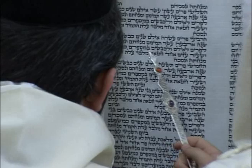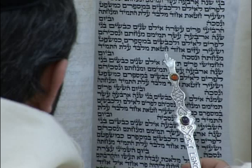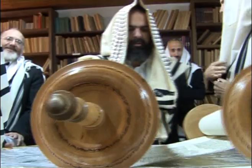The Torah is read every Monday, Thursday, and Shabbos, as well as on holidays, fast days, and on the first day of each Hebrew month. When the Torah is taken out of the Ark, the congregation stands up in its honor.